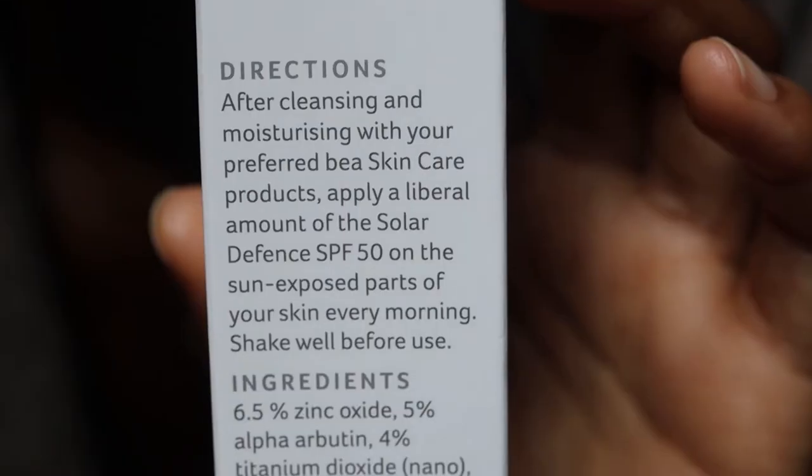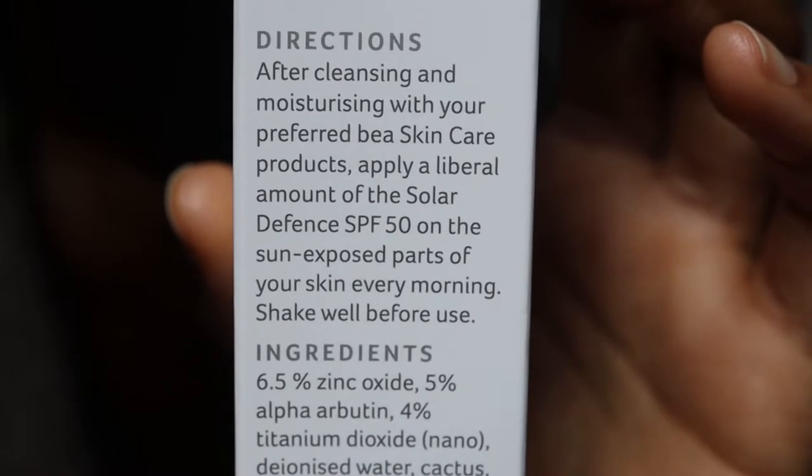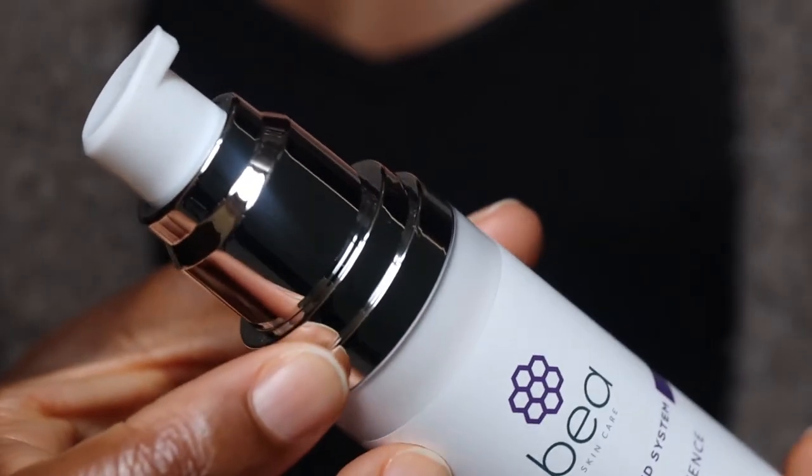On the back they say, after cleansing and moisturising with your preferred skincare products, apply a liberal amount of Solar Defense SPF 50 on the sun exposed parts of your skin every morning. Shake well before use. Also guys, I've got to say, this is a mineral sunscreen. I'm always getting questions about mineral sunscreens, but I just don't use them. Not for any real reason, just because the sunscreens I buy always happen to be chemical sunscreens. But this is a mineral sunscreen, so I will let you guys know for sure how I like this. I'm just going to give it a shake. Okay, oh, that's quite fancy, look at that.